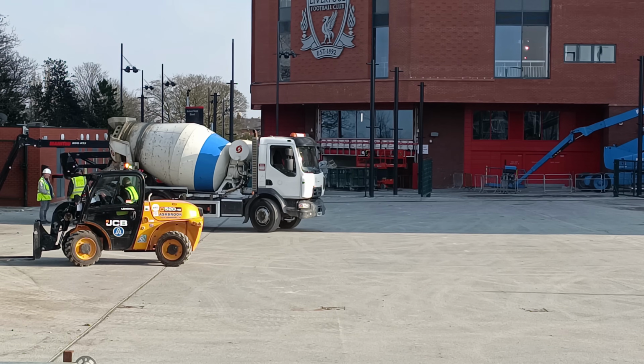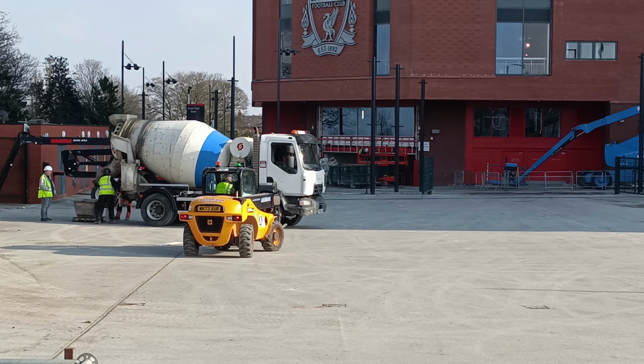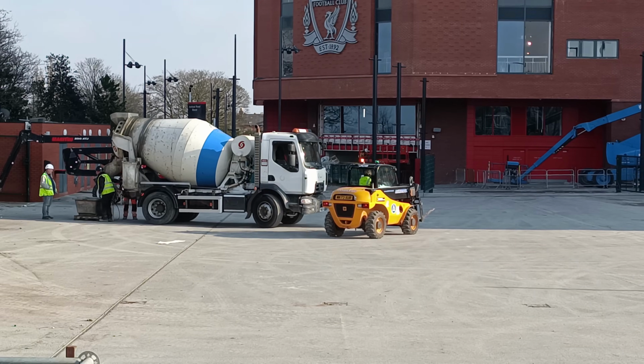I'll try and merge the ground with the drone footage as normal. Without further ado, let's get the drone up.